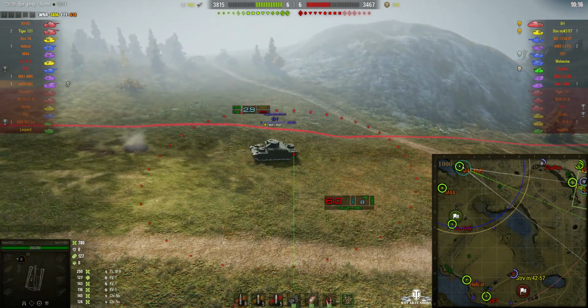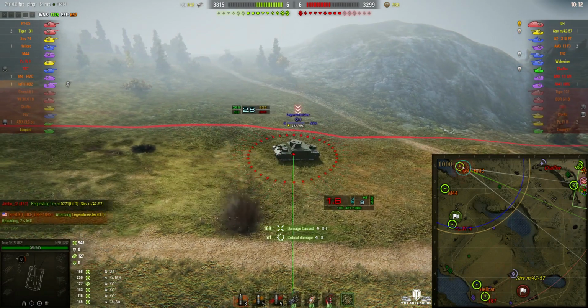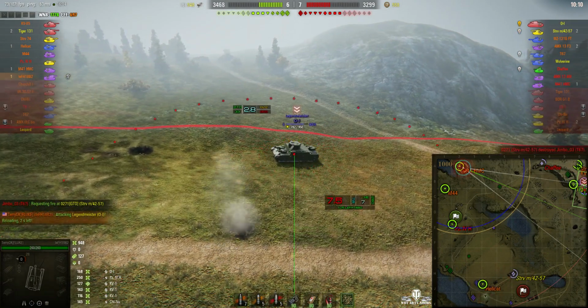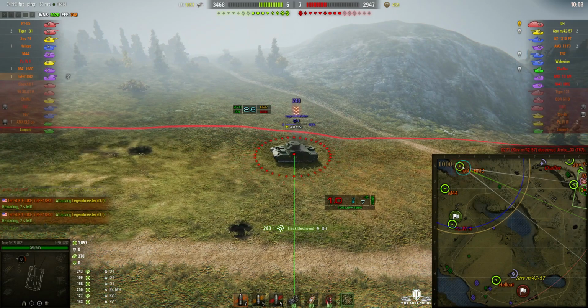Rounds out on the OI. That's on target, right into the side armour. 168 off that. Now, can he get another one in? I do hope that tracked it. And that probably tracked it again. That's another 109. And he's picking up track assessments.